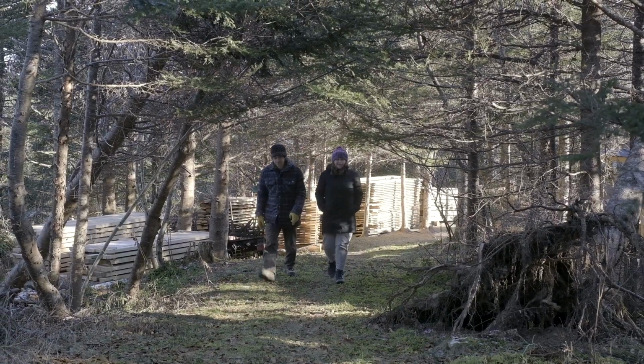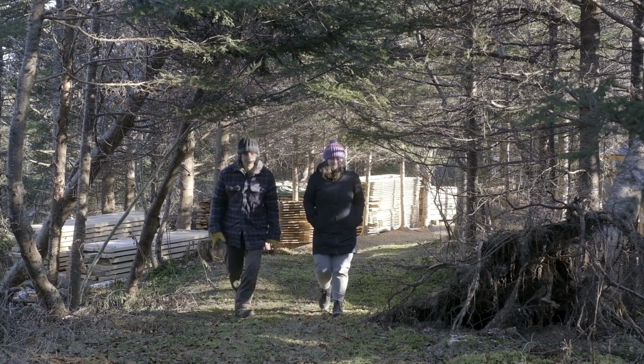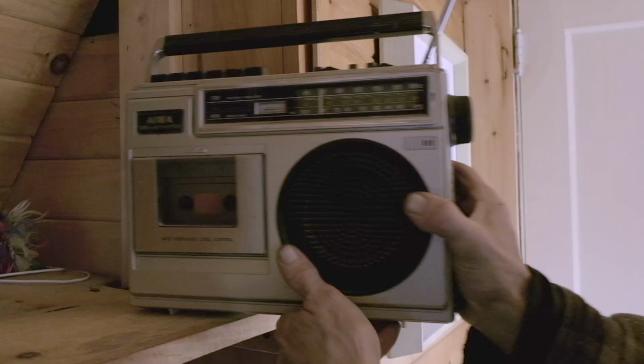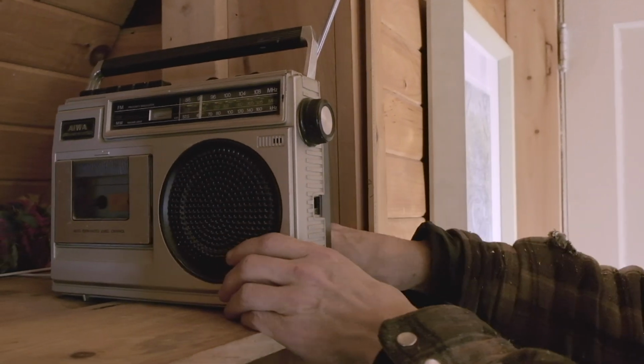I like to keep things simple. Things will get complicated on their own. We were running a light bulb originally, just running a light bulb off a battery and a radio. We've always had a radio, a plug-in radio. We were using the 150 watt panel and one battery.